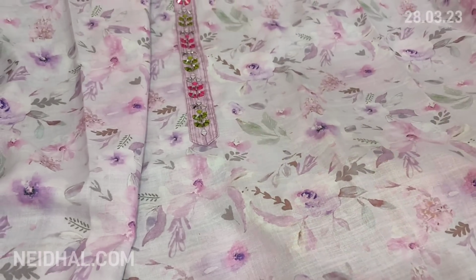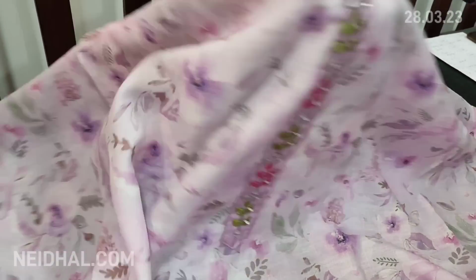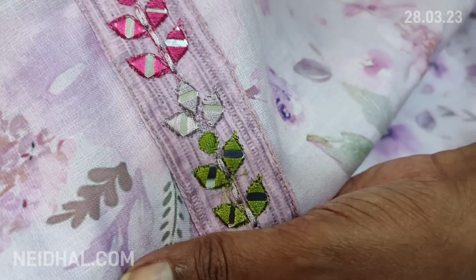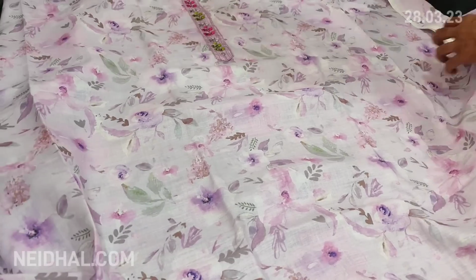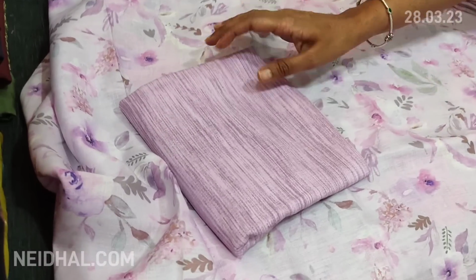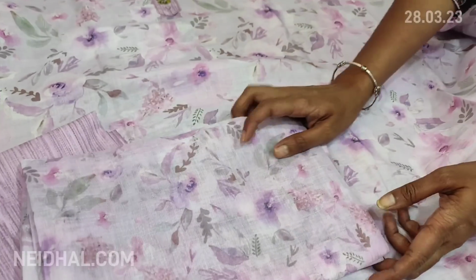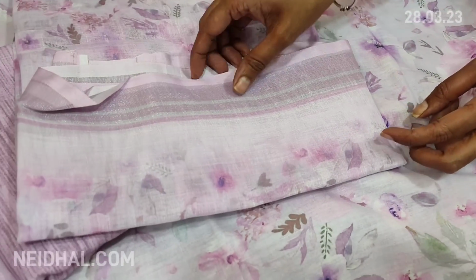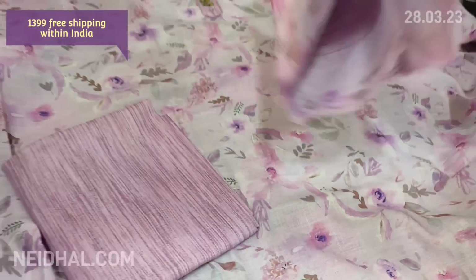The fabric is thin and soft, lining is needed, and we have quite a lengthy yoke with beautiful thread and real mirror work. We have a matching modal bottom for this. It's a printed bottom, very, very soft and smooth in texture. And the dupatta is also in premium linen, which is digital printed, and we have silver tissue borders on either side.